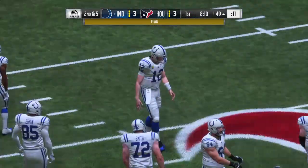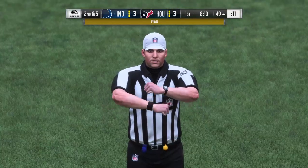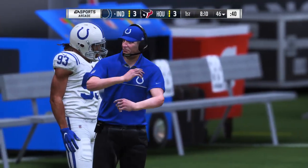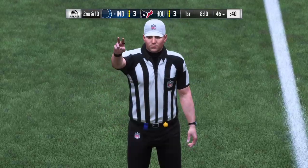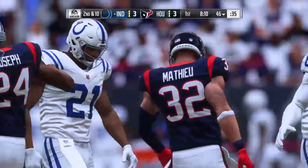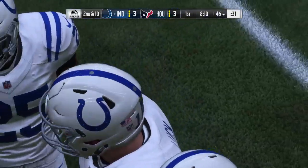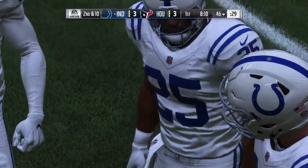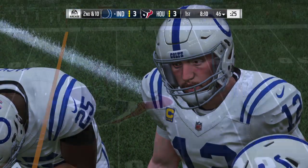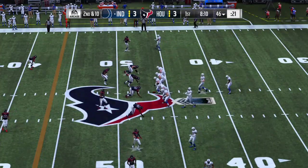Now some movement before the snap. And we'll hear from our referee for the first time this afternoon. Offense. And that'll be accepted, of course, and that moves him back 5. Still 2nd down. The false start penalty, and now they're back to needing 10 yards on 2nd down.